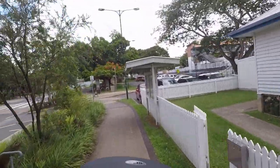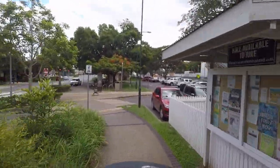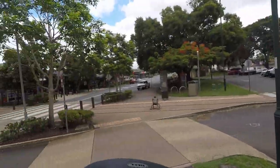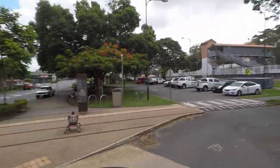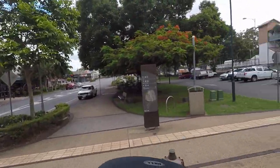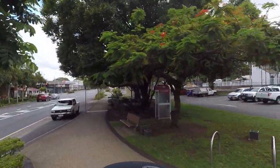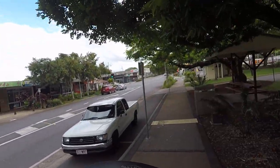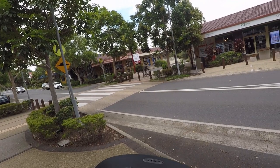rail commuter car park for this side of town. As you can see, it's tiny. The other side, which we'll go across in another video, is much bigger. So let's stop here and have a look.